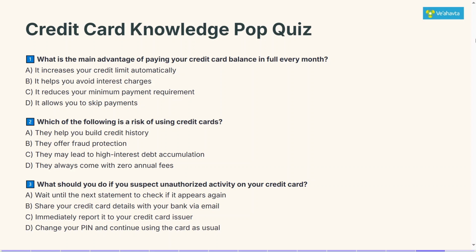Question 2 is, which of the following is a risk of using credit cards? Is it option A, they help you build a credit history? Option B, they offer fraud protection? Option C, they may lead to high interest debt accumulation? Or is it option D, they always come with 0 annual fees?